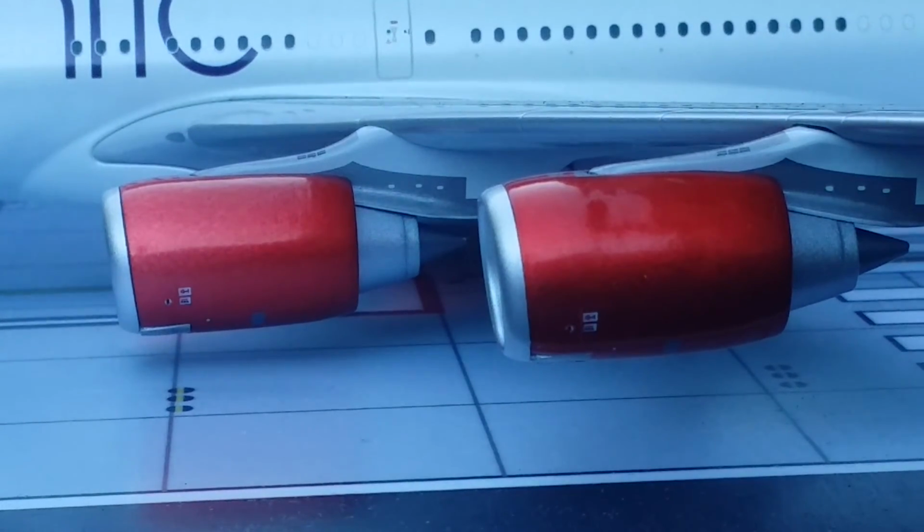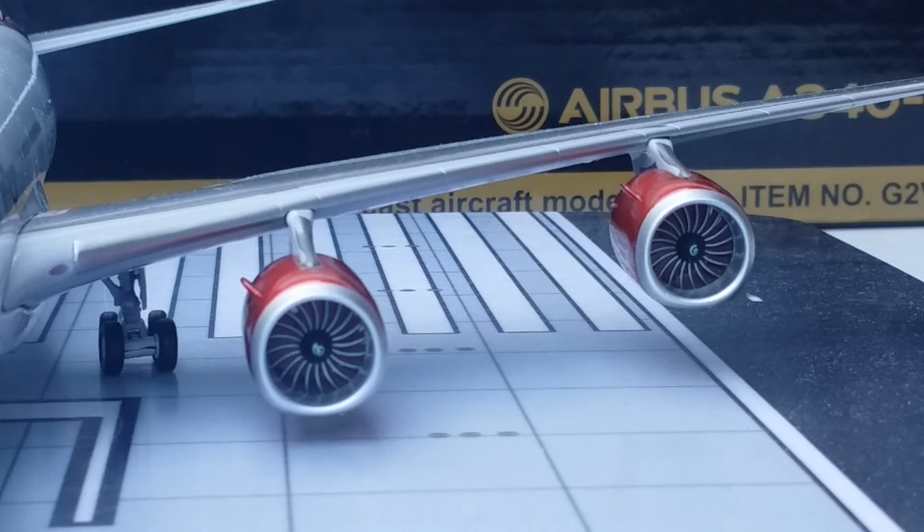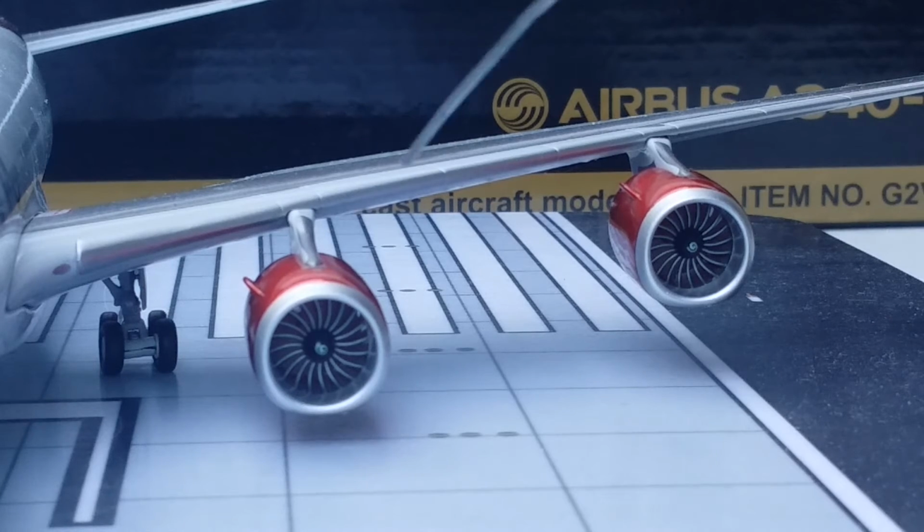But I'm going to show you the front engines from the front angle. So here it is, folks. Now you're looking at the front angle of these Rolls-Royce Trent 556 engines here. The fan blades do spin, folks. Same over here as well.